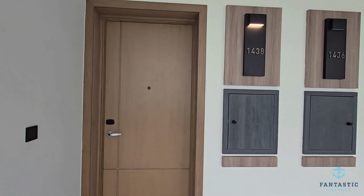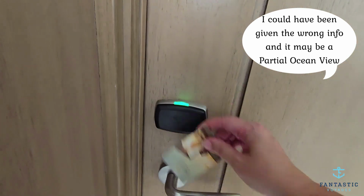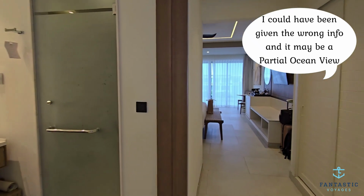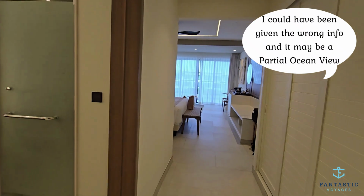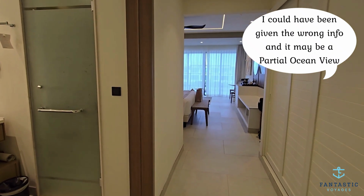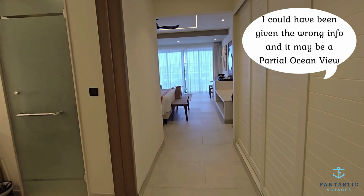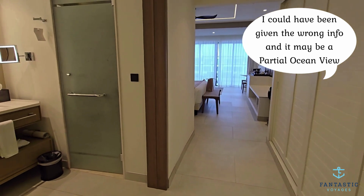I'm in 1438. I am here for work, so I did not get to pick my room type, but I was told that it is a regular pool view room. They have extended the preferred club amenities to us because I am here for work, but I was told that my room is not a preferred club room, but it is a pool view. However, it actually has a bonus ocean view, so we'll get to that in a minute.